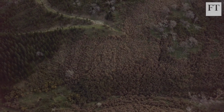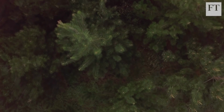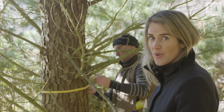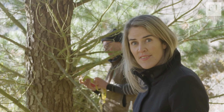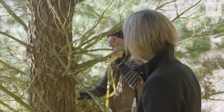The trees on Warwick's farm sequester something like 50 tonnes of carbon per hectare per year. So calculating the carbon content in trees like Ollie's doing here is actually a pretty time-consuming process. For a plot like this of around 600 hectares, it takes a team of 2 around a week and a half.